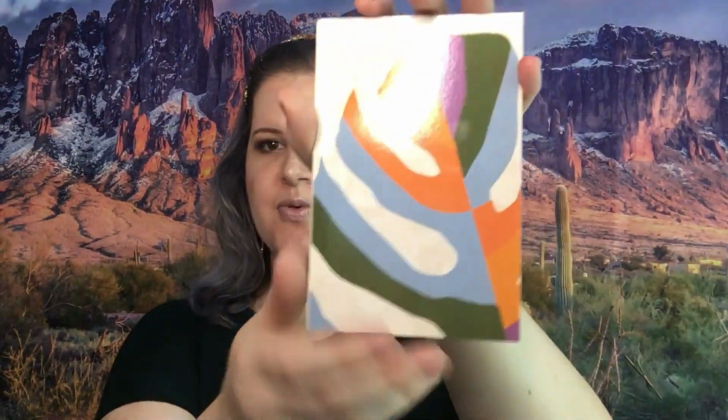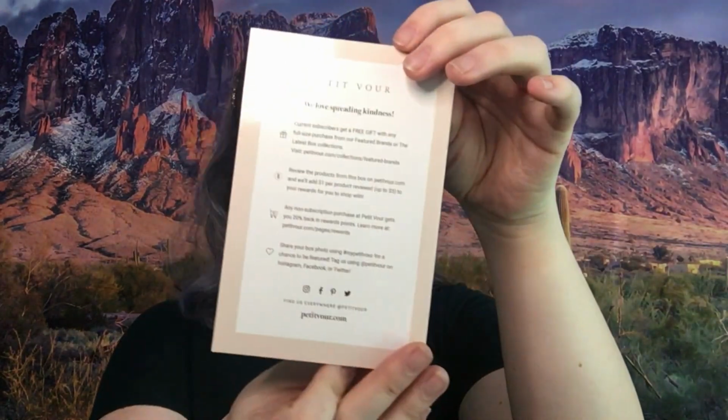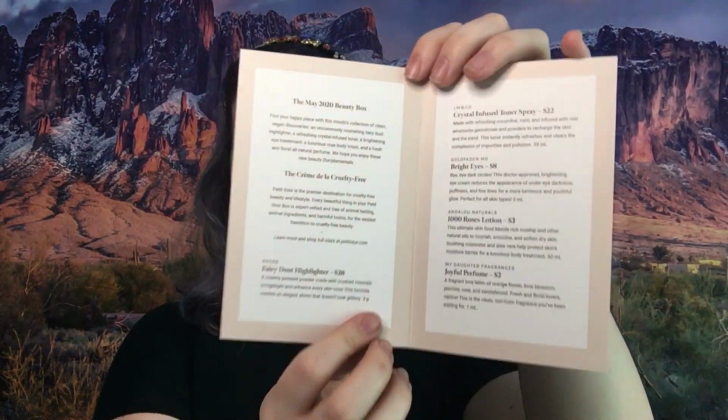Alright, so this is what the inside looks like. Be bold, be kind. And of course there is this card with the theme, and everything of course is packaged beautifully and nicely as always. So here is the card with the theme, the back, the inside. It has a brief description of everything with the prices of the sample that is inside. Usually they send maybe one, sometimes two full-size items, but I'll have the full-size price listed as well. So let's go ahead and see what they sent me this month.